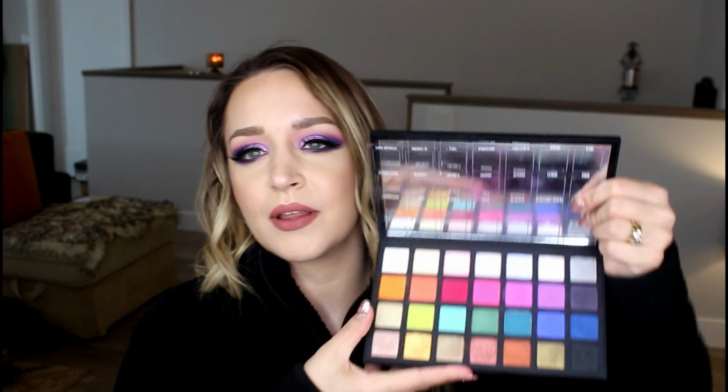These ones on the top row, I don't really play with very much. It's the top row, but it's the bottom row right now when I hold it like this. These are all mainly duochromes. I'm not a huge fan, although this silver is really fantastic. And all of these up here are either glitters or, what's the word? Metallic, like silvers.